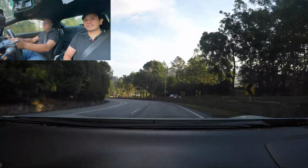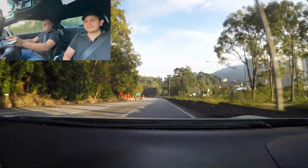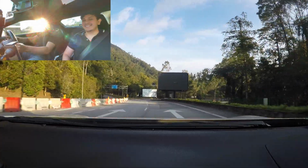Well, the handling is almost as good as the Boxster, but I can still feel that this car likes to throw the back. They're happy. Right.